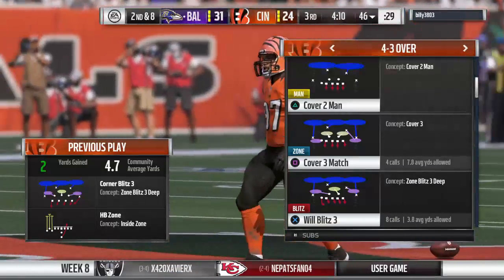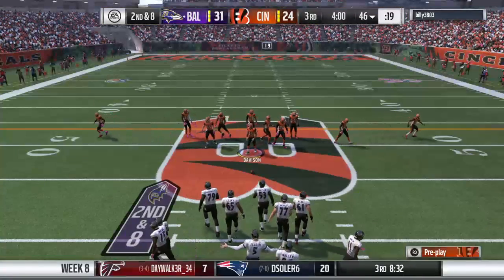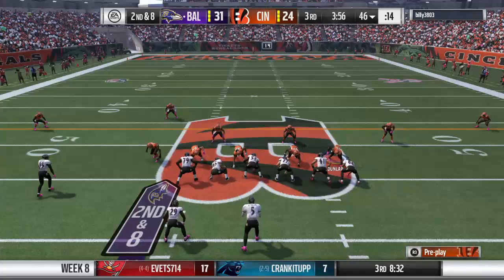That's a good play by the guys on the defensive side of the ball. Held him to a gain of 2, and that changes the playbook a little bit now for the guy calling plays. 2nd and 8. Now he's got to probably think about going to the air instead of maybe staying with the ground game.